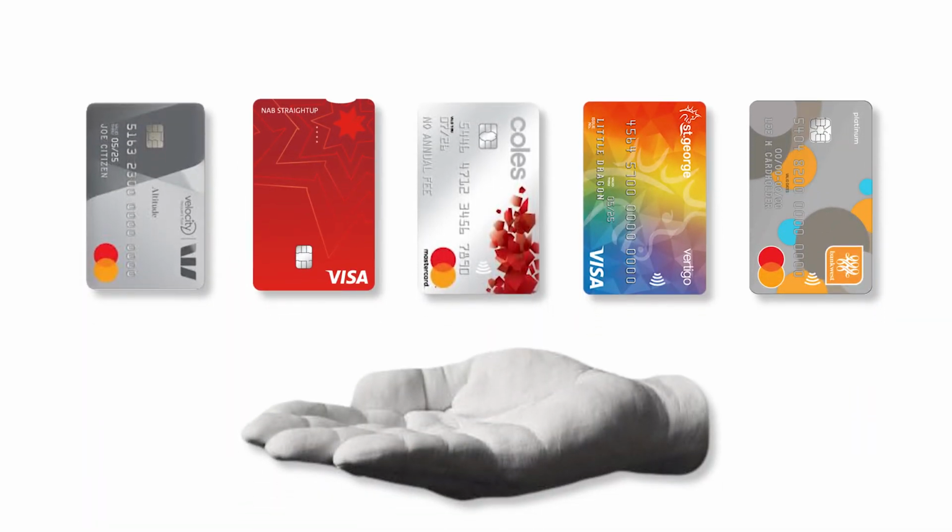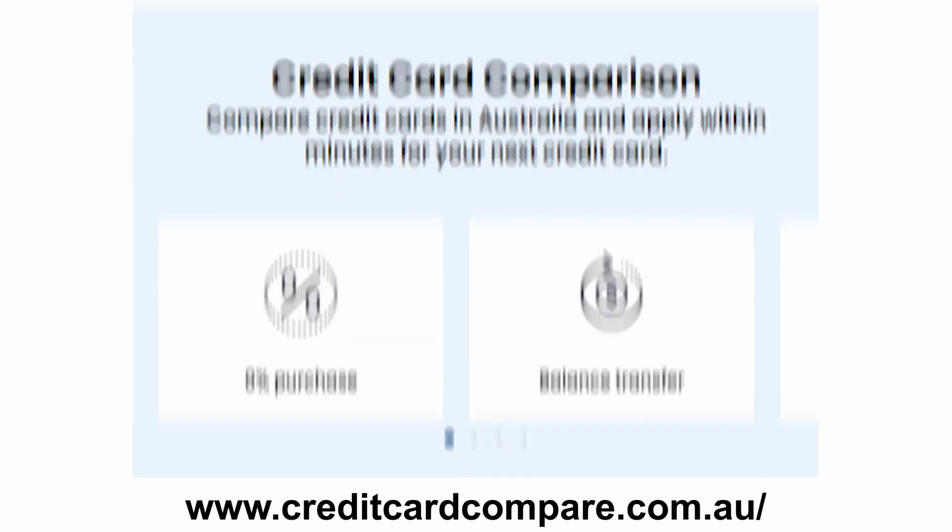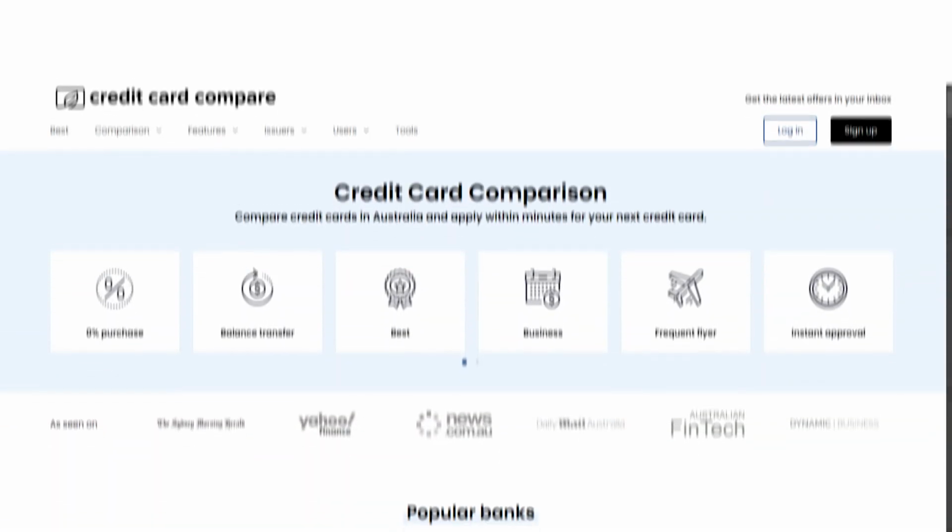So there you have it. That's my 5 best first-time credit cards for 2025. Now, you can compare all these credit cards side by side on creditcardcompare.com.au. And once you find the card that suits your own financial circumstances, you can apply on our website.